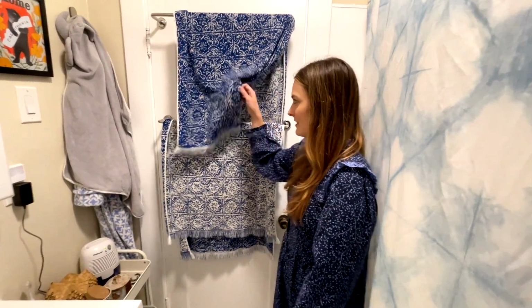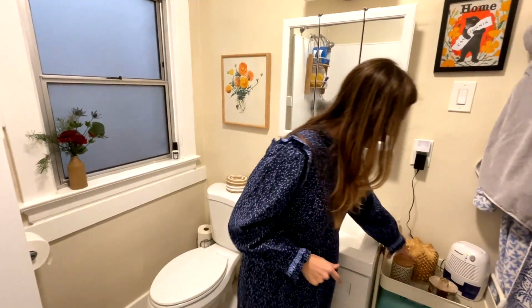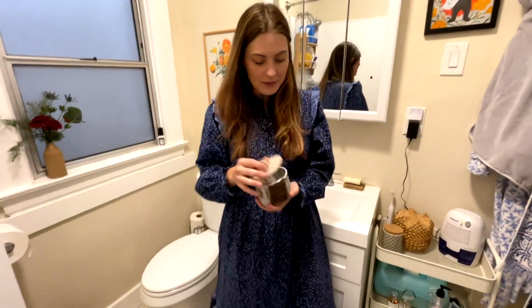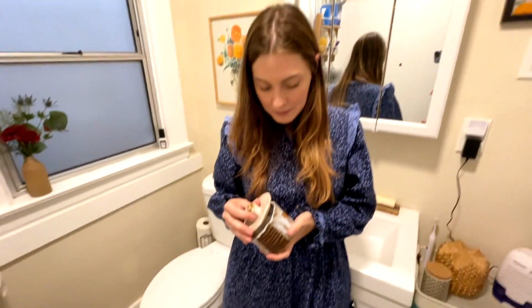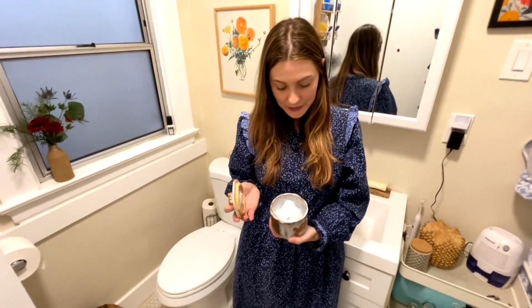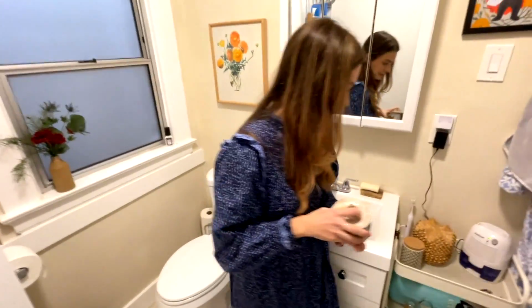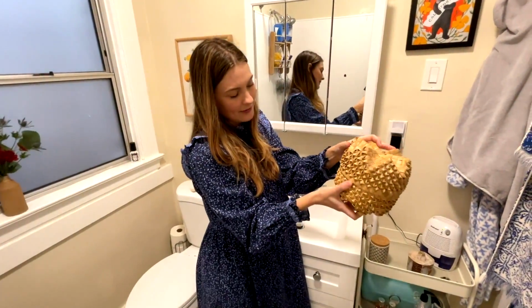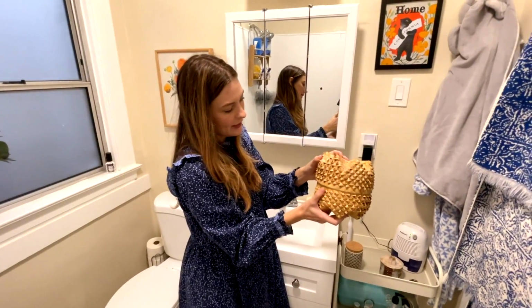Bathroom. These are our towels. Yeah, I just collected this. I thrifted this little jar. This is a little container I put my cotton balls in. My uncle made this. It's a special little thing from our family. I like this piece. I got this off Etsy. It's got a bunch of stuff in it.